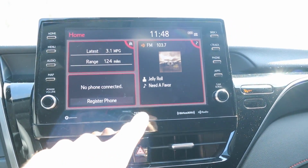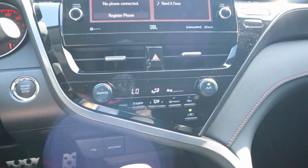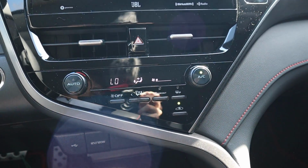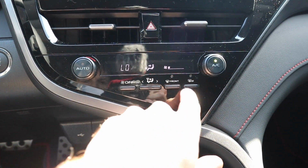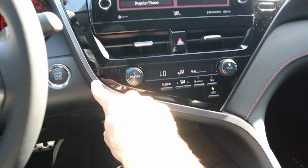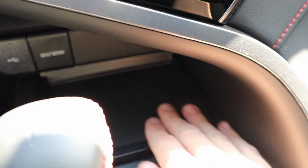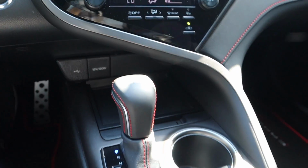This model also has the JBL audio, which is a part of the TRD package. 2 climate vents are underneath that. And then you do have a single zone, fan speeds on that passenger side, temperatures on the driver's side. You have off, a few recircs, as well as where you'd like the air to go, and a cool trim accent that runs off the gauge cluster all the way to the passenger side, where underneath that, open up this bin where there's a lot more space. There's also some auxiliaries there.